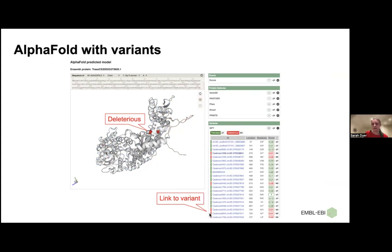You can highlight and hover and it will highlight one, or here I've just turned on all the deleterious ones that are showing up as little red bits. So you can have a look around and see which of those variants are likely to be impacting the part of the protein you're most interested in.